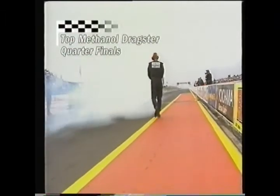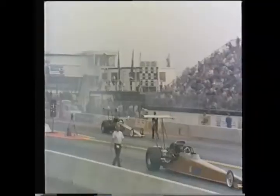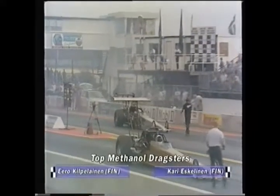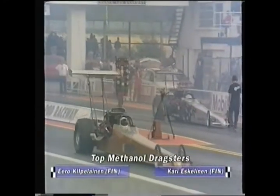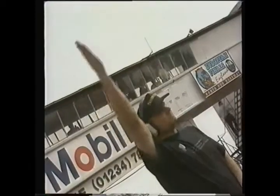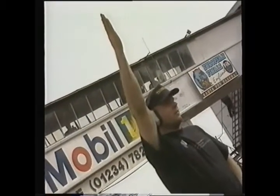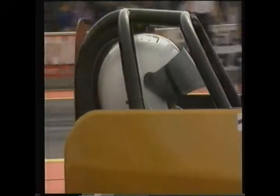Well, just like in Top Methanol Funny Car, the Top Methanol Dragsters, the championship is not decided yet. Dark horse and number one qualifier, Aero Kilpilainen burns out with the Gold Car. Racing number eight qualifier here this weekend, Kari Eskelinen. Well, this is going to make some changes to the championship, Russ. Well, both of these drivers are further down the leaderboard. They don't really have much chance of coming on the podium. But I would say that Aero Kilpilainen on past form could take this win.